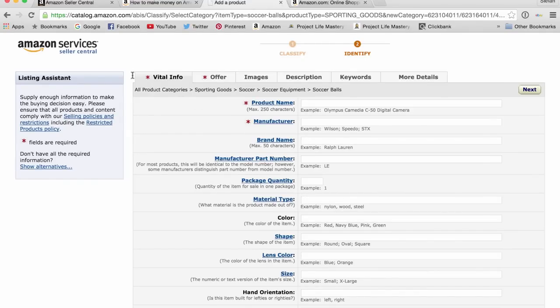Now, here you're going to be asked to put in all the information for your product. So the product name, manufacturer, brand name. The ones that have the asterisk next to them are the mandatory required information that you have to fill out. So if your product was a soccer ball, when it comes to the product name, you want to make sure that you have the keyword for your product in that product title.